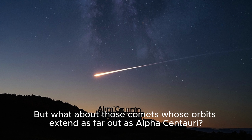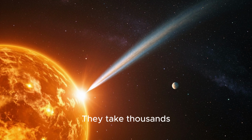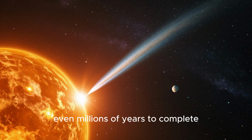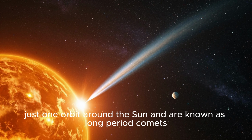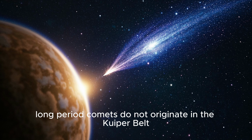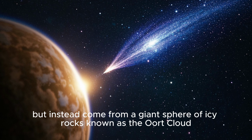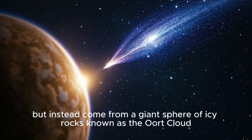But what about those comets whose orbits extend as far out as Alpha Centauri? They take thousands, even millions of years to complete just one orbit around the Sun and are known as long-period comets. Unlike short-period comets, long-period comets do not originate in the Kuiper Belt, but instead come from a giant sphere of icy rocks known as the Oort Cloud.